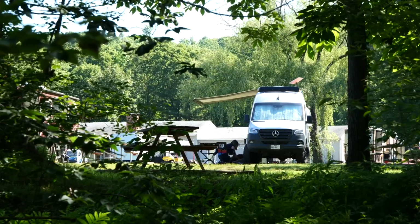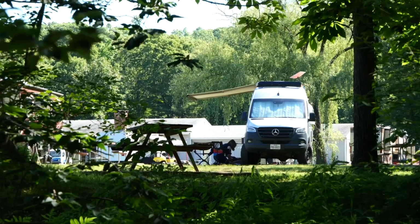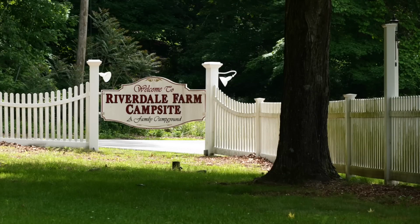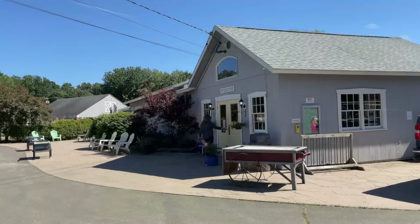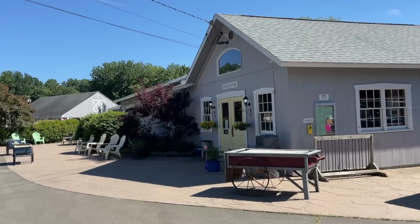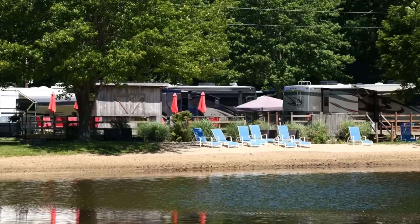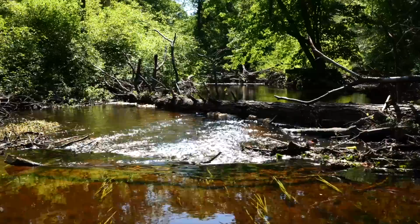It's Monday, June 6, 2022, and Shannon and I are at Riverdale Farm campsites in Clinton, Connecticut. It's a lovely family-oriented campground with a lot of amenities: general store, laundromat, showers, campsites with picnic tables, fire rings, 30-amp hookups, water. Our site is nestled between a pond with a small beach and a beautiful woodland stream.